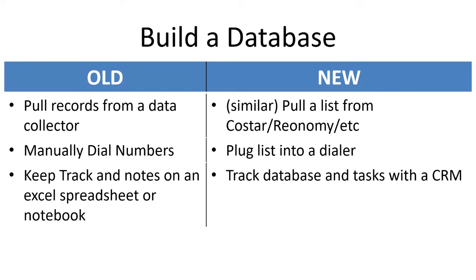So I can pull a commercial property list based on all the different data that I would like. And there's different price points and there's different quality. There's actually one above Costar that costs, I think it was like $1,500, $2,000 a month, but they're some of the best of the best. Costar would be the next rung down, then Reonomy, then in my opinion, Prospectnow. That's how you're going to pull your lists.